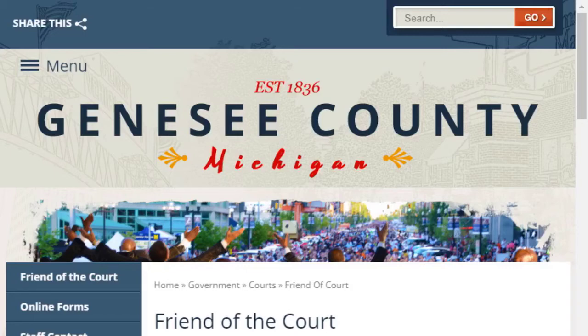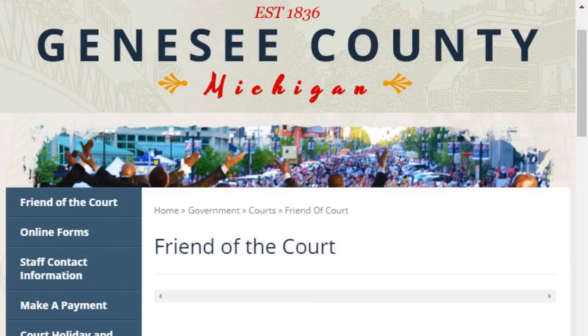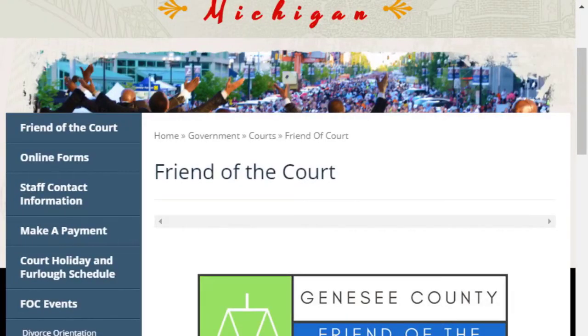So this is GC, the number 4me.com, and then /FOC, and that will get you to the FOC page. If you go to just the regular Genesee County page, which is www.gc4me.com, Friend of the Court will be under Government, then Courts, and Friend of the Court will be one of the options that you'll be able to go to find our website. But GC, the number 4me.com/FOC will take you directly to our site.